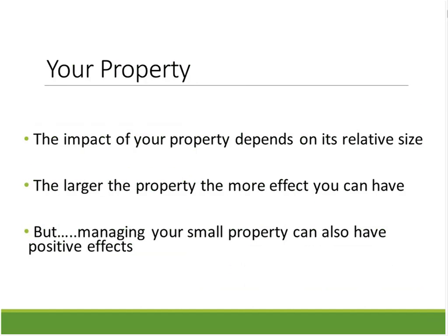So it's probably obvious, but the size of your property is related to its importance in a given area. So if your property is vast and makes up nearly half of the landscape, you can have a lot of influence over an area. And larger ownerships are typically made up of different kinds of stands, where the owner has the option of managing different stands differently to meet different objectives.